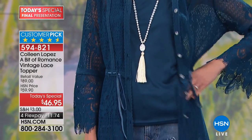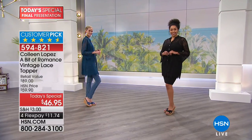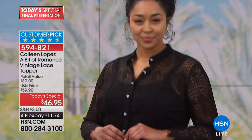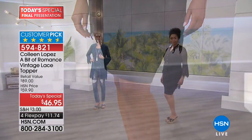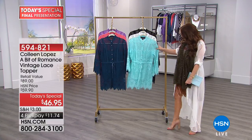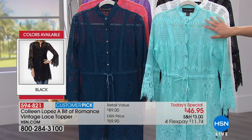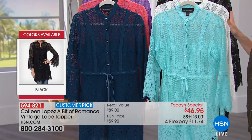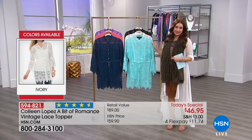All right, well, talk about a great piece. We have loved this all day today. Our girl Colleen Lopez has absolutely done it again. This is the Bit of Romance Vintage Lace Topper. So this is a new rendition of one of Colleen's most popular looks. It is a gorgeous lace topper that comes with the matching camisole in your choice of color, the most stunning lace, which, by the way, is a stretch lace, whether you are wearing it just how it is, with leggings or jeans or a pencil skirt, it's fabulous. Whether you're wearing it open or closed or as a bathing suit topper, it is an absolutely gorgeous addition to your wardrobe. So I mentioned this is our final presentation of the day.